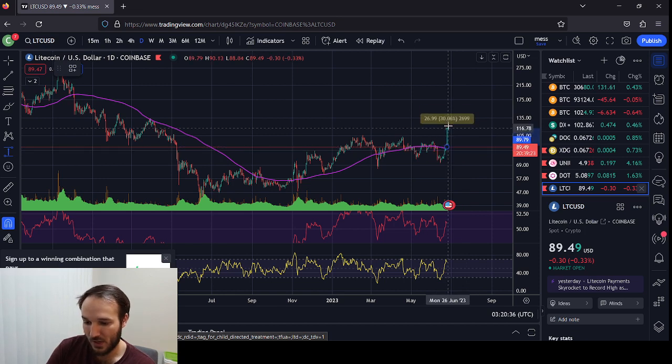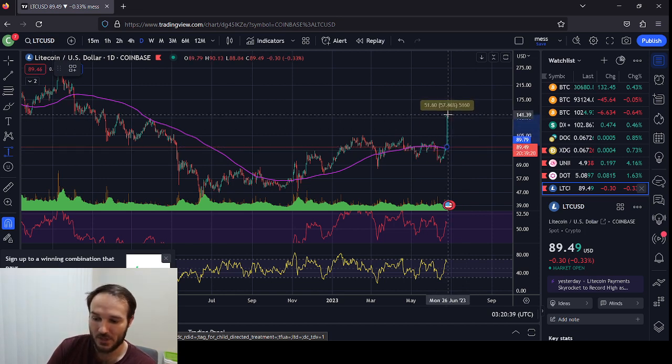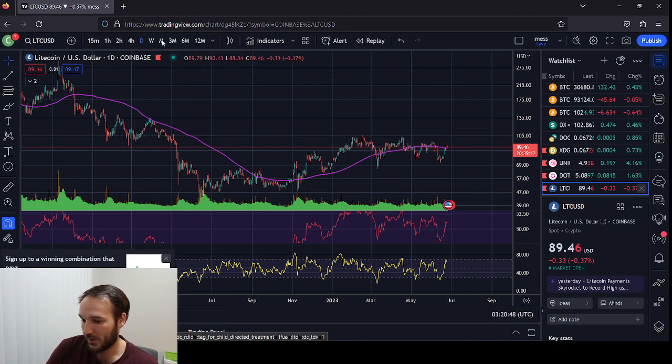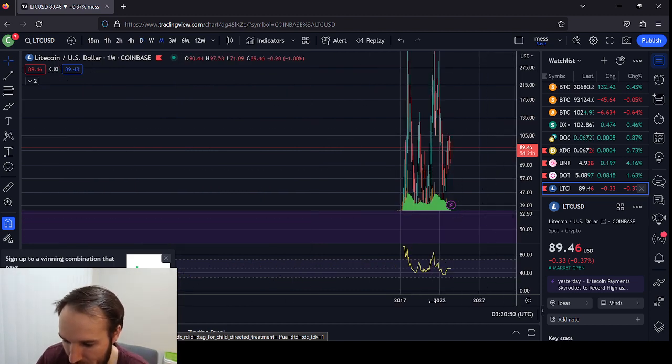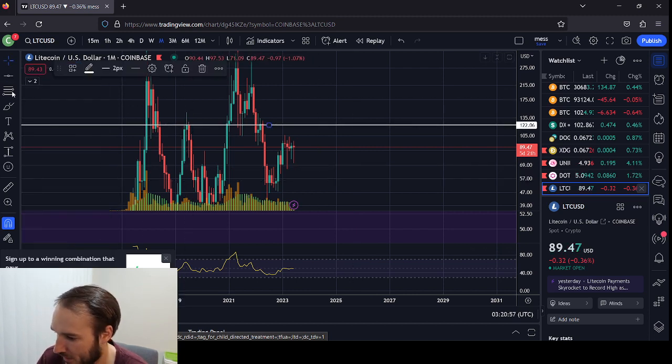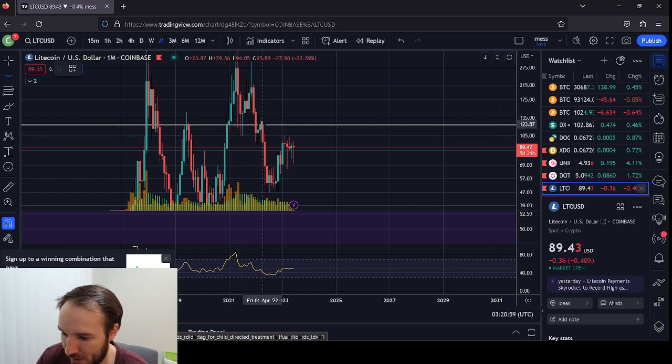Again, a price move to 140 from here would be about a 55 to 60% move. Up to 200 or plus, you're looking at an over 120% move. And on the monthly, going back out to this, you've got a high close here, wicks on the bottom right there, and you've got a high close there too.